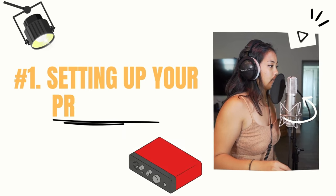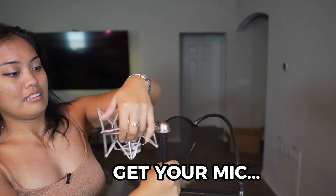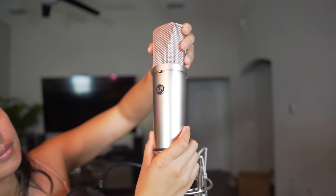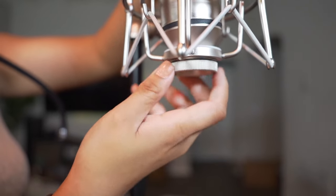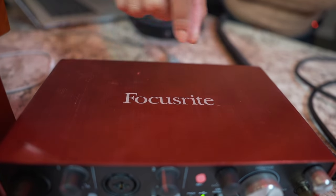Hey buddy, so what you want to do first in setting up your pro studio is you get your mic stand, get your mic holder, plug in the mic, make sure it's all stabilized and everything. Once that's stabilized and all set, you want to plug it into the box of things.